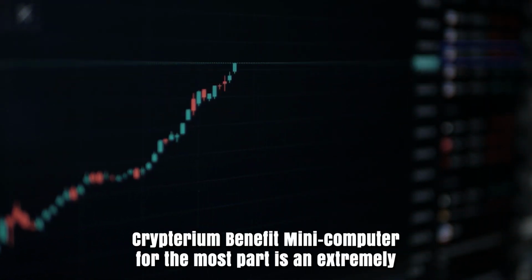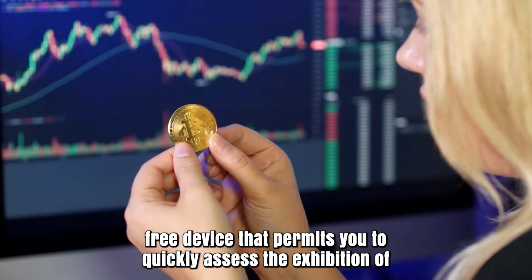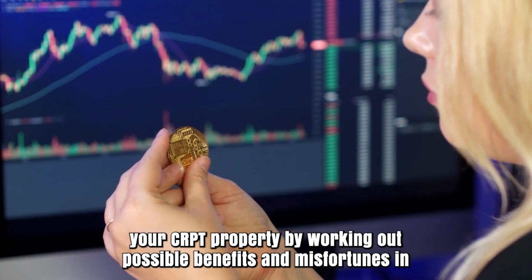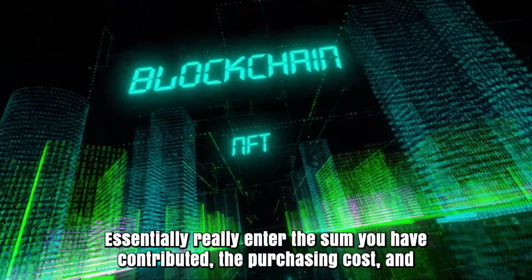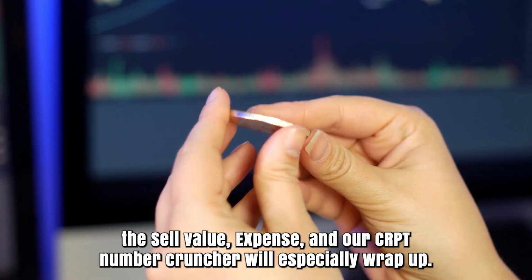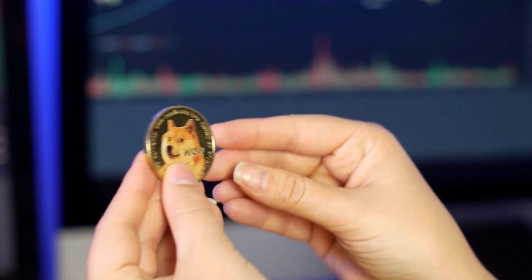Crypterium Profit Calculator is a free tool that allows you to quickly assess the performance of your CRPT holdings by working out possible profits and losses in light of fluctuating market prices. Simply enter the amount you have invested, the buying price, the selling price, and fees, and our CRPT calculator will wrap up.